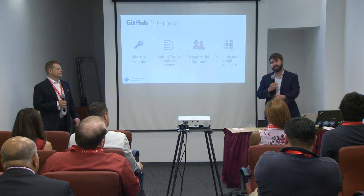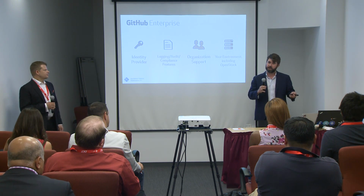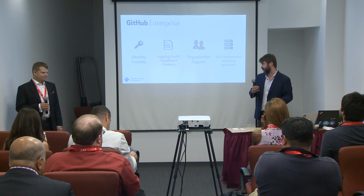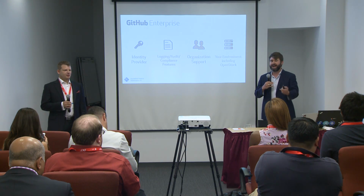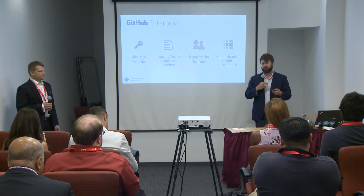government customers. They tend to go to GitHub Enterprise, which is the same code base that GitHub.com runs on, except we put it on your servers, or AWS servers, or Azure servers, or OpenStack servers, quite frankly, whatever you are already running in your environment. Again, key thing here is it hooks up to your own identity providers. So if you're using Active Directory or Okta or something else, we pull your credentials from there.